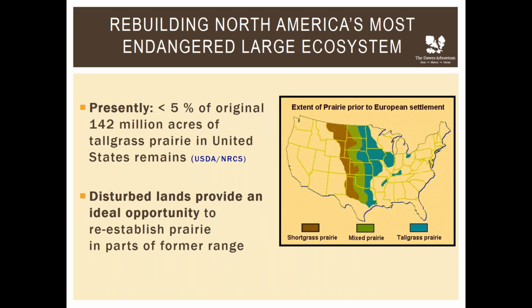Yet another really great reason to consider prairie as a revegetation strategy is that it is one of the most endangered large ecosystems in North America. It used to cover almost a third of the country, and now most of that is gone due to development, primarily agriculture, but also various forms of disturbance, and most of it will not return. So we have this opportunity on degraded lands or disturbed sites to recreate prairie where it once belonged, but also in areas that don't stand a chance of ever being recreated into prairie. We have an opportunity to offset those losses onto new lands.